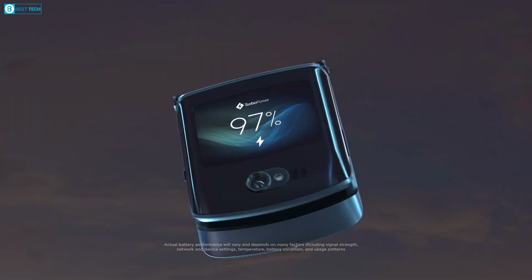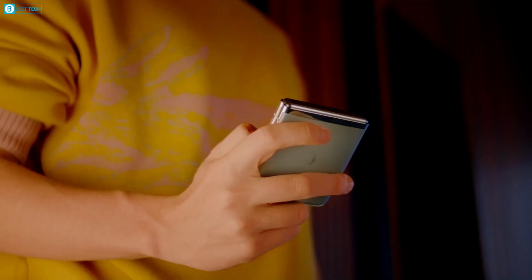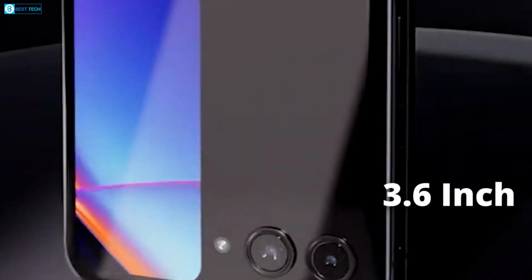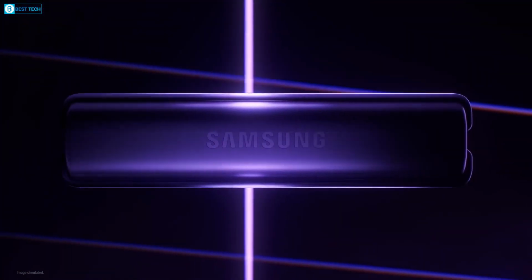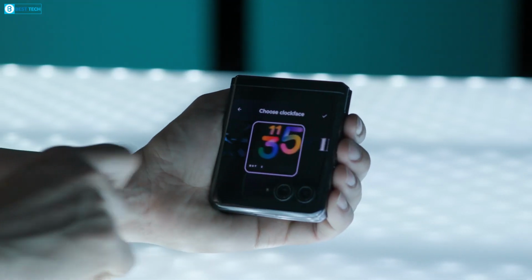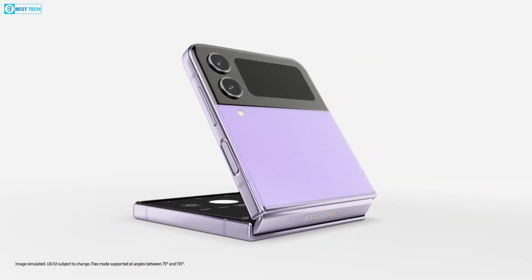Motorola has taken a departure from the classic RAZR design and embraced a more contemporary flip-style appearance with the RAZR Plus. While maintaining a slight curve on the sides for a comfortable hold, the RAZR Plus exudes a modern aesthetic that closely resembles the Galaxy Z Flip 4. One notable feature of the new design is the impressive 3.6-inch cover display, which we will explore in greater detail later on. While the Galaxy Z Flip 4 showcases straightened edges and a sleek hinge, the Motorola RAZR Plus takes a different approach. It boasts a seamless design where both halves of the phone sit flush when closed, unlike the Z Flip 4. This means that the RAZR Plus eliminates the gap found on the Z Flip 4, which could potentially pose issues for some users.